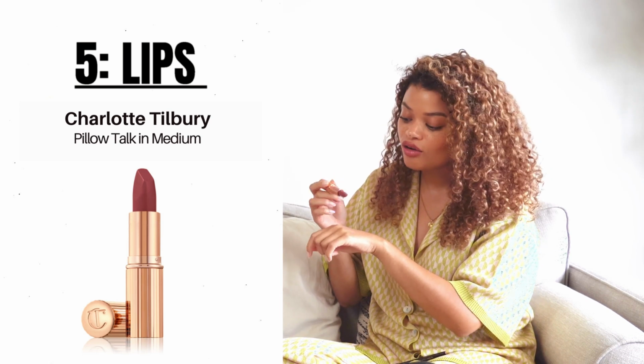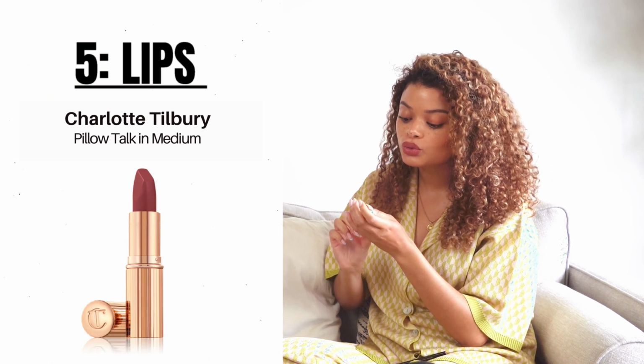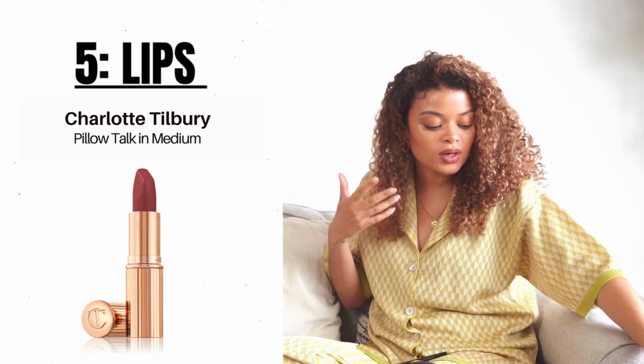I've got it on now. I need to swatch it. It's so nice. It's so cool. Like your lips, but better. They're sexier, they're more rosy, they're a bit tawny. The lip liner is incredible.